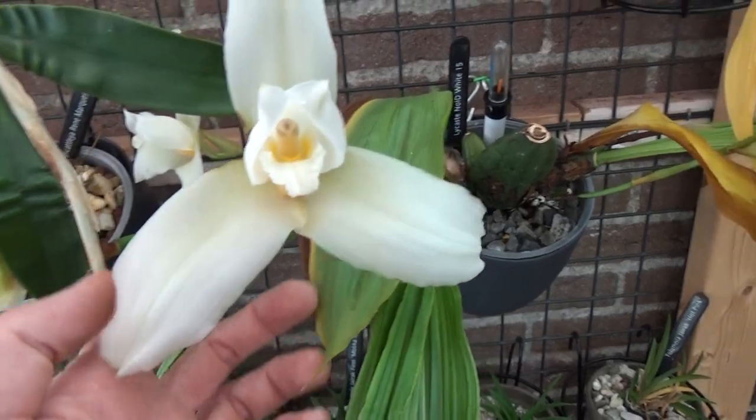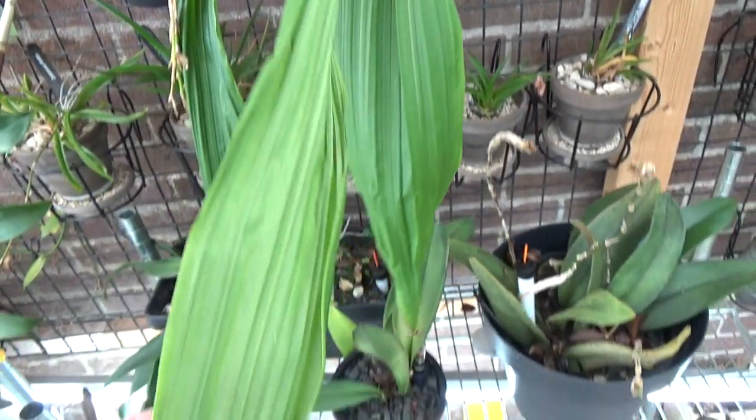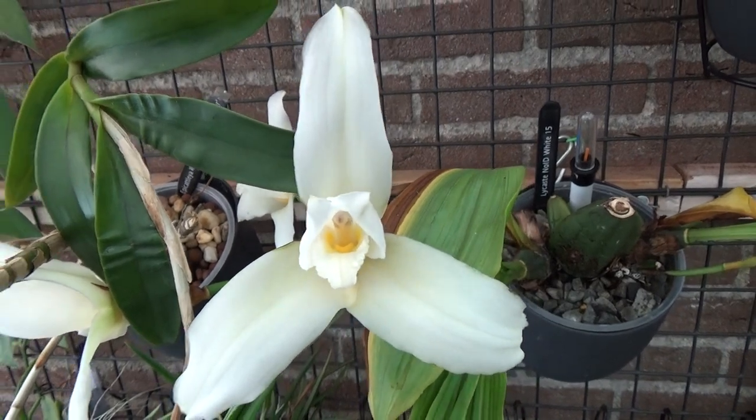Or frightened, I should say. Don't be bothered with them. Don't think the plant is not doing well because it still is beautiful. But yeah, these are the strange blooms.